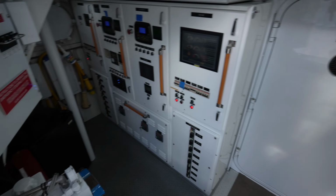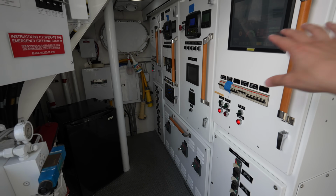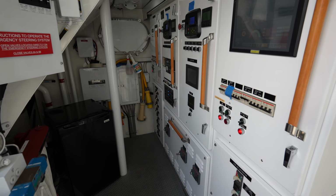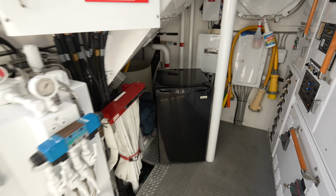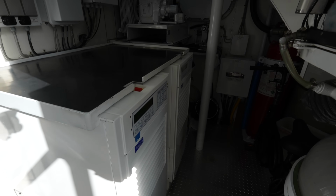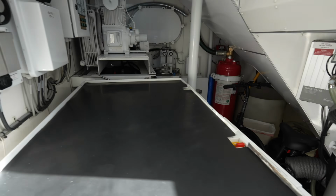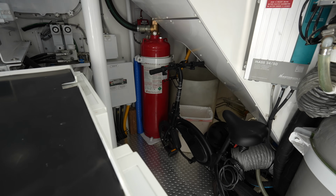But if we step down here, I apologize if it's a little bit loud. You have all of your monitoring systems for all your ship's systems. They have an extra fridge located back here. And this area is climate controlled, which is really nice. You have a little workstation over here, as well as some additional storage. And then through this door, we will find the engine room.